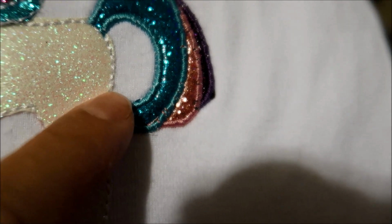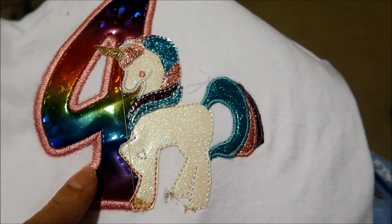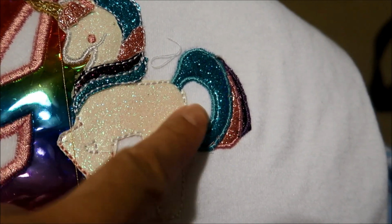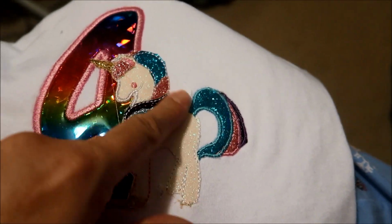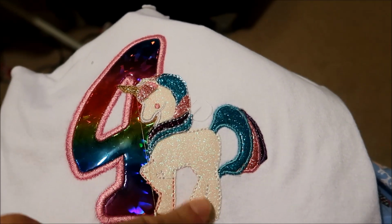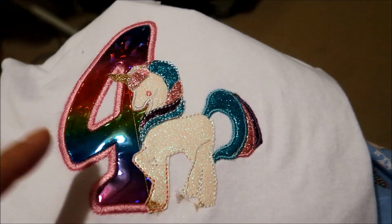And these, actually, I don't like these either. This design is so, if you have this design, you'll know. I don't know why they made this so thick, and then all of this is so thin. I prefer thick satin stitching. So I probably would have gone in. In fact, I'm going to right now before I remake this. I'm going to go back in and thicken up the stitches on this.